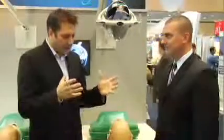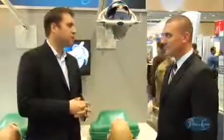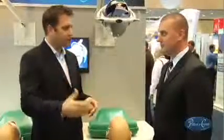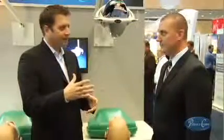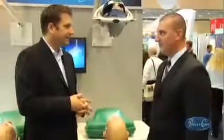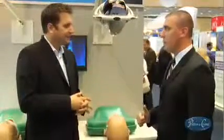Now, Drew, the operatory light seems to be one of the most overlooked pieces of technology in the treatment room. I mean, we use it every day on every patient, turn it on, turn it off, but we're not really paying attention to how it's affecting our day-to-day life. Right. Well, we've developed the technology to actually improve that for you, Jeff.